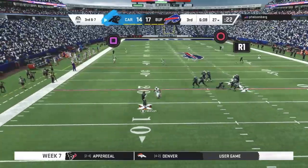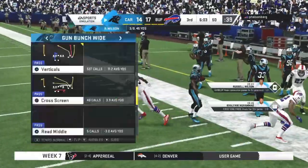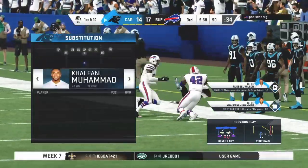Out of the gun, here's Wilson. And this is going to be caught. He won the fight for the football. 23 yards, the final tally. Nice catch right there.